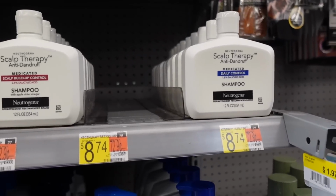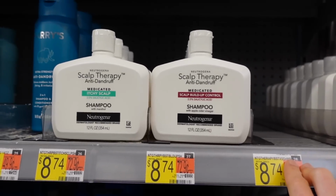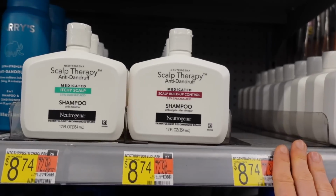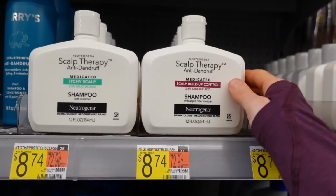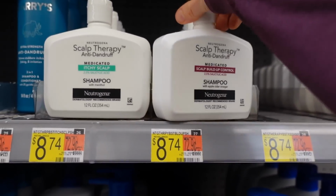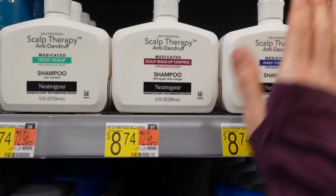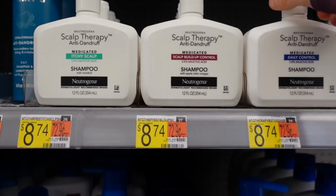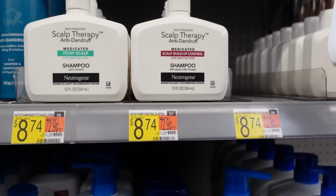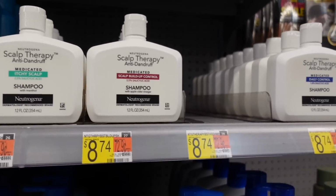Looks like Neutrogena came out with some new anti-dandruff shampoos. I was really bummed they discontinued their anti-residue shampoo, clarifying shampoo. But these are helpful for dandruff with salicylic acid. I wonder, they just have a few different percentages of salicylic acid in the shampoos. That's an interesting choice there. But yeah, that's a good ingredient for seborrheic dermatitis.